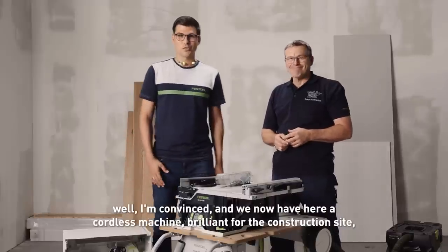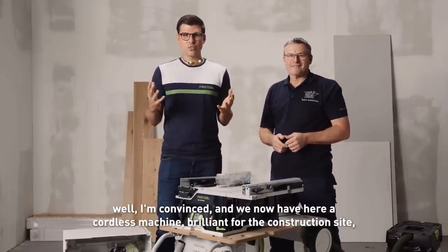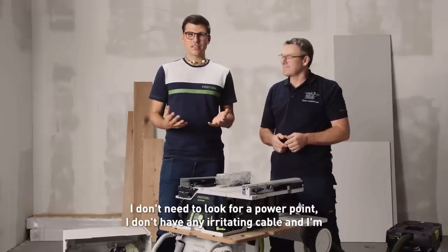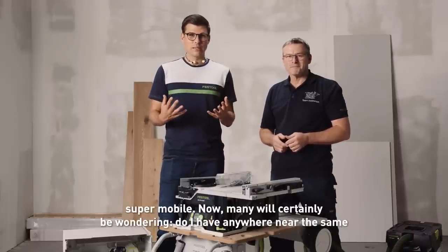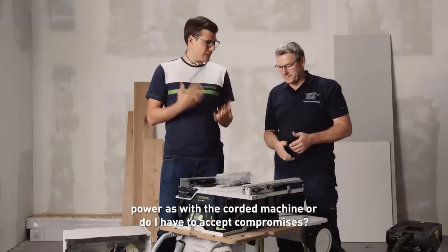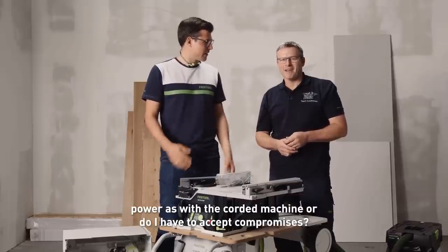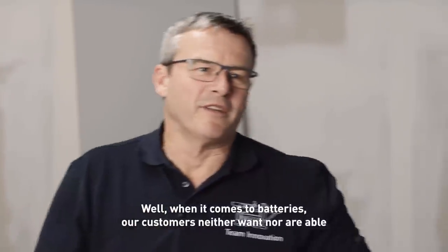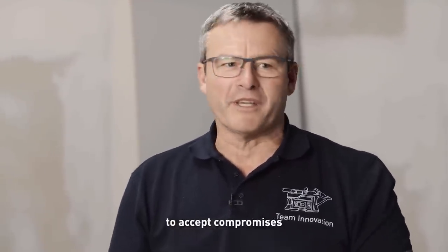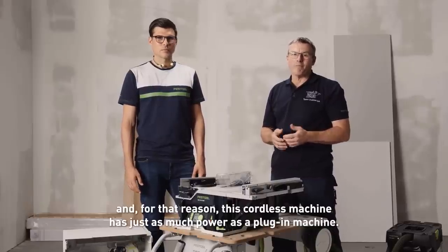Cool. Well, I'm convinced. And we now have here a cordless machine brilliant for the construction site. I don't need to look for a power point, I don't have any irritating cable, and I'm super mobile. Now, many will certainly be wondering, do I have anywhere near the same power as with the corded machine, or do I have to accept compromises? Well, when it comes to batteries, our customers neither want nor are able to accept compromises. And for that reason, this cordless machine has just as much power as a plug-in machine.